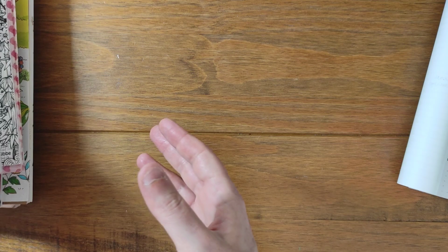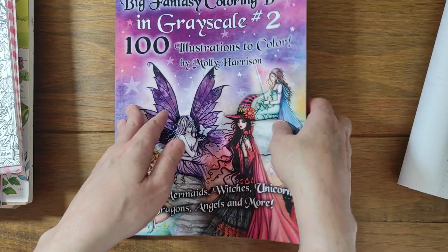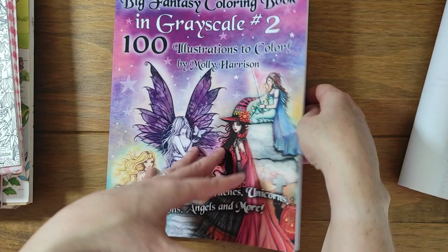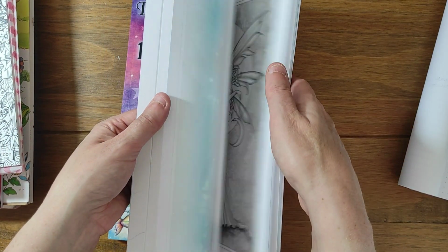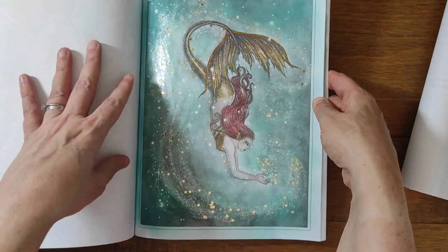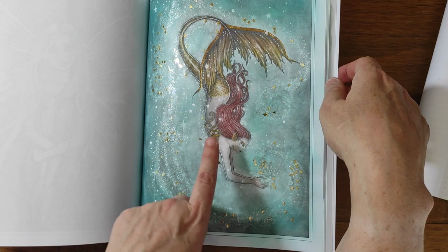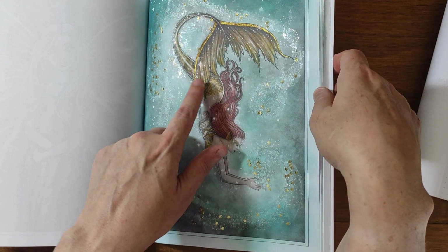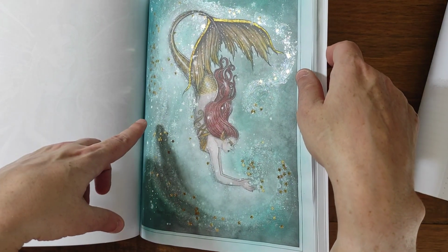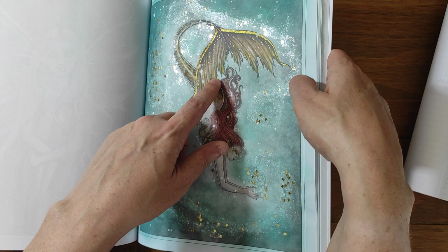Then, because of the sea theme, I thought, oh yeah, Molly Harrison's got some good mermaids. So I picked one out of her 100 Illustrations in Grayscale 2. And I did this one. And this was actually really, really quick. This, again, was Polychromos pencils on the mermaid. Some Pentel Dual Hybrid on the tail, which I think you can just about pick up.